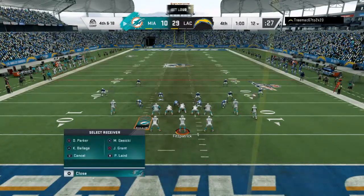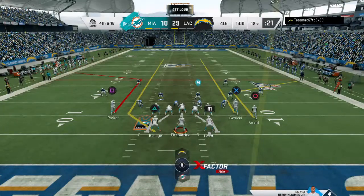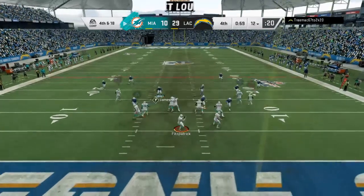Mike's 49. Mike's 49. Hey, Foxtrot, Foxtrot. 49, guys. Mike, 49. Come on.